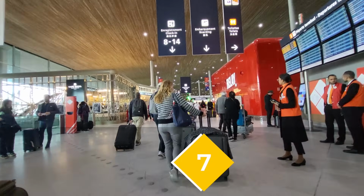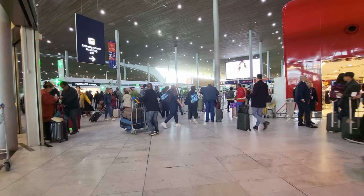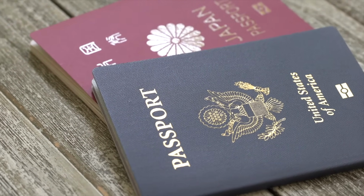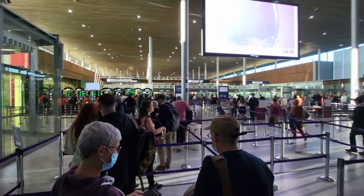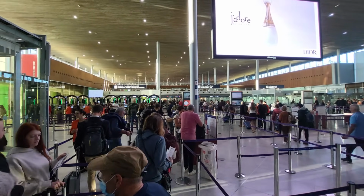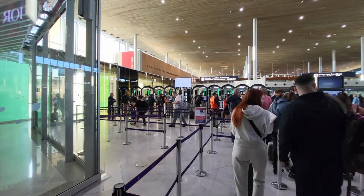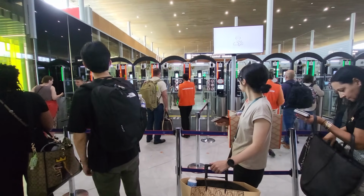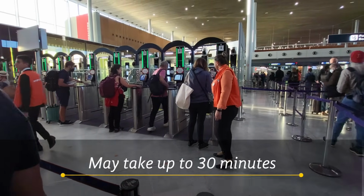Once your luggage is dropped off, you'll need to go through border control, where customs agents will verify that you have a valid passport and all of the appropriate documents. European travelers and other travelers go through a different line, so make sure you're getting in the right one because you don't want to end up at the back of the line on the other side. This process is usually fast, like 10 to 15 minutes, but again, depending on the time of day and if you're here in high season, this can take up to 30 minutes to get through.